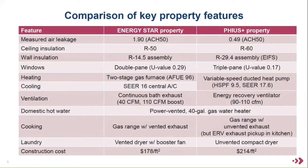The windows as well were about double the performance of the Energy Star property with a U value of 0.17. One of the main differences across the two buildings is that the Energy Star property used a high performance 2-stage gas furnace and central air conditioning, while the Phius property was electrically heated with a cold climate variable speed heat pump.